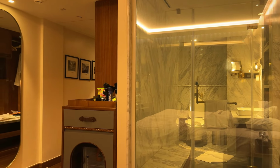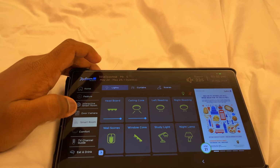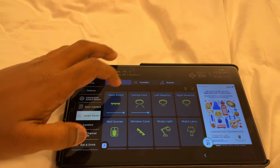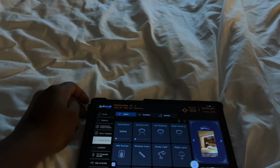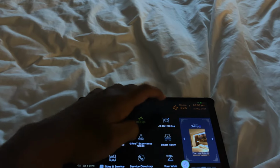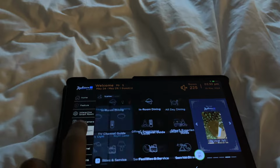Now let's check out how to control the lighting of the room. You can just switch off the complete lights or individual lights. Currently I am switching off lights individually. So let's switch off the lights completely. When you click on that button, that will allow you to switch off the lights of the room completely. Also you can try switching on all the lights, or you can also switch on the individual lights as per your preferences.